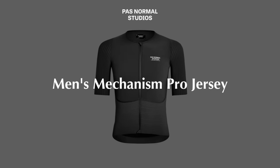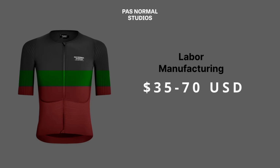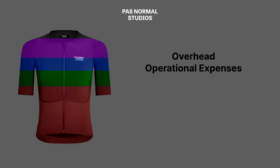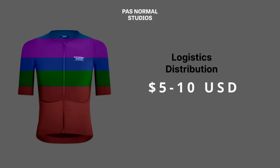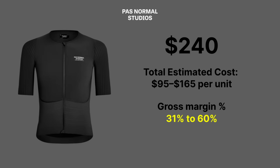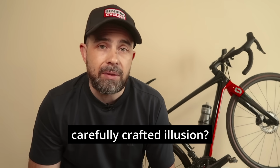Let's start with the men's Mechanism Pro jersey, priced at $240. Here's a quick look at what goes into that cost. With a retail price of $240, the brand pockets a gross margin between 31 to 60%, and that's not unusual. Luxury apparel margins across industries typically fall in this range. So is this about performance, or are we just being sold a carefully crafted illusion?